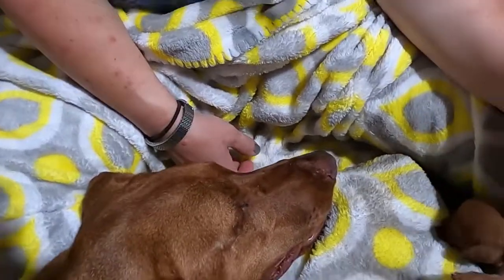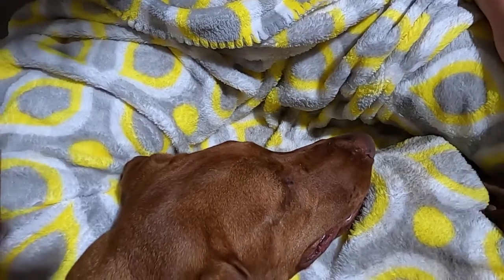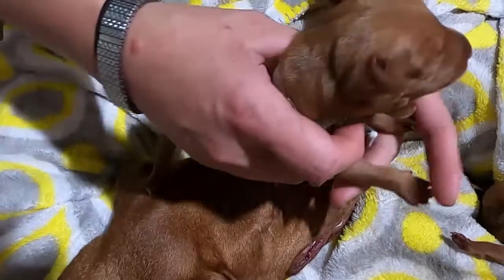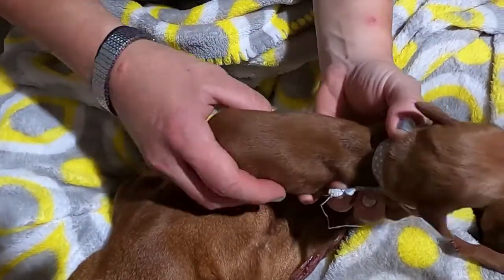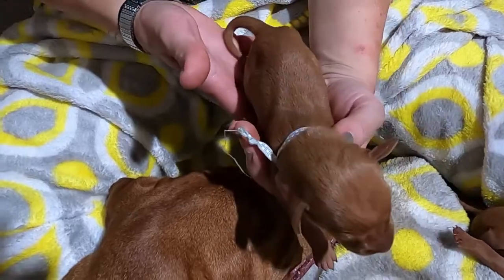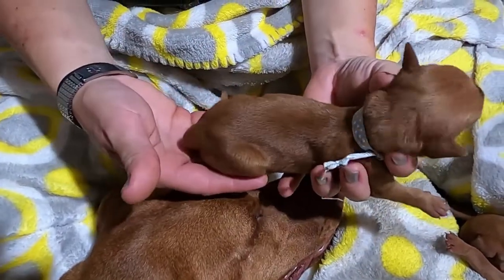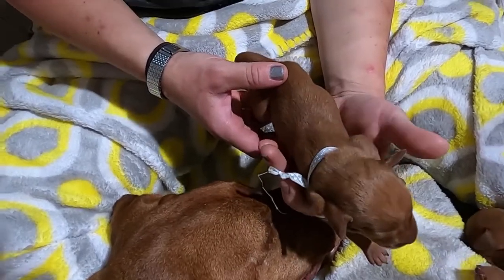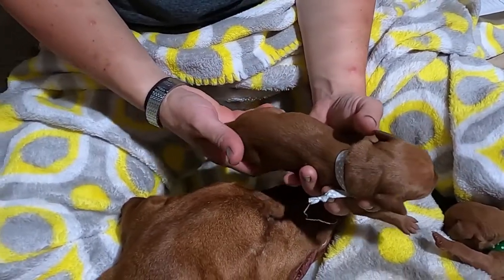And then Gray is next on our list. Let's see. Gray. Oh, he's hiding over here behind Mama. Come here, Mr. Gray. So Mr. Gray is the smallest of the boys, just by a hair. Blue, who we'll do next, is very close. Gray is the smallest of the boys at 11 ounces.